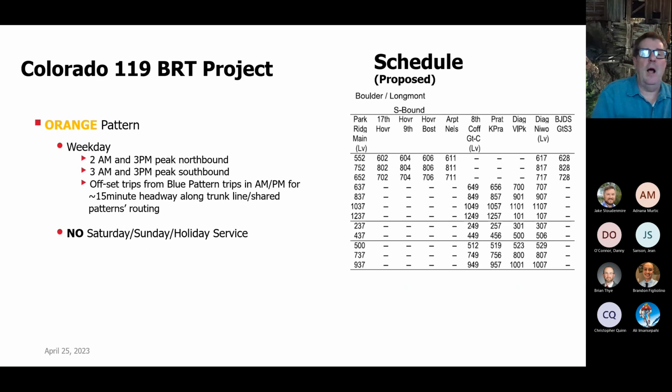Orange pattern. And this is just to kick off in the phasing. It'll be weekday 2 a.m. and 3 p.m. northbound trips and 3 a.m. and 3 p.m. southbound trips, offset with the blue pattern once again in the a.m. and p.m. for 15-minute headway along the trunk line. No Saturday, Sunday, holiday service on the orange pattern. Next slide, please.